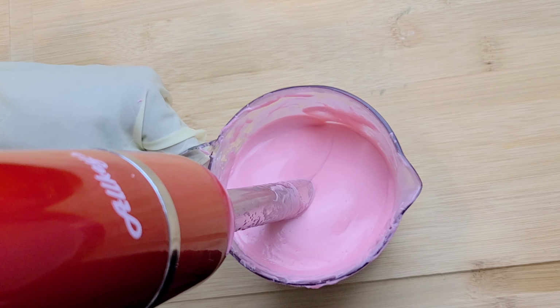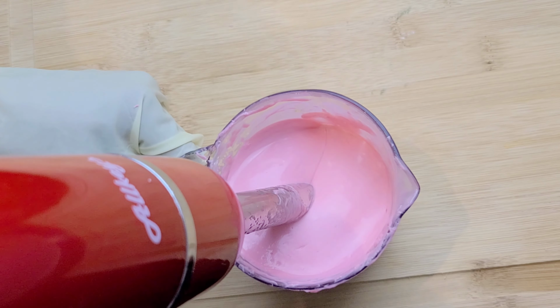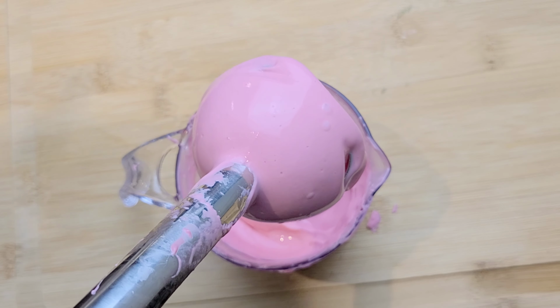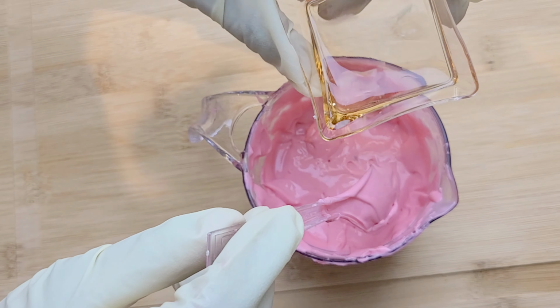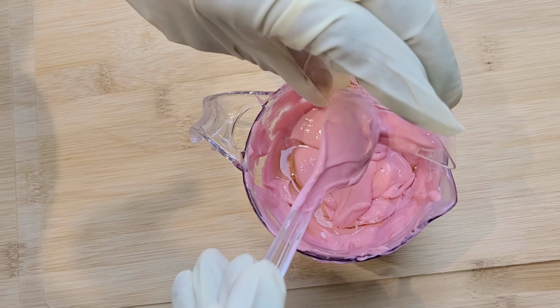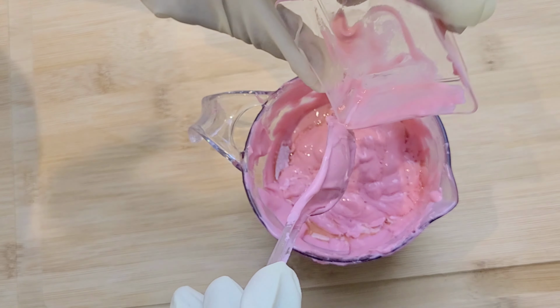I just kind of skipped forward. But yeah, you just want to mix it up for about a couple of minutes to make sure that everything is nicely emulsified. And that's it. So I'll let it cool down for a couple of minutes. And then after that, I'll add in my vitamin E oil, the fragrance, and the preservative.